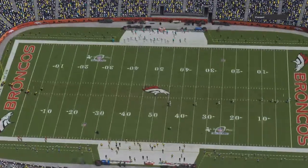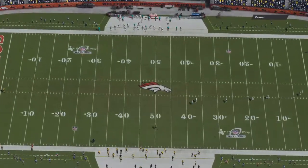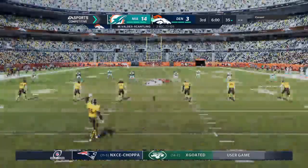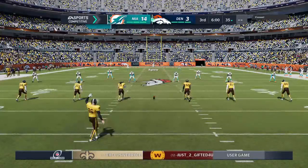So we're at halftime of this AFC Wildcard matchup. As we send you on out to our studios in Orlando, here's Jonathan Coachman at REA Sports Halftime Report.